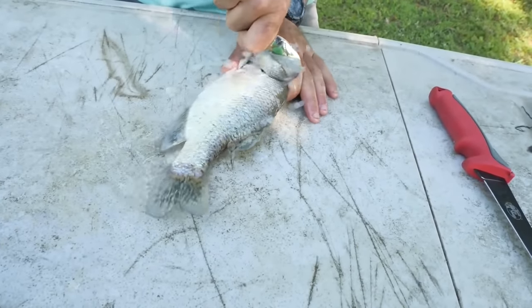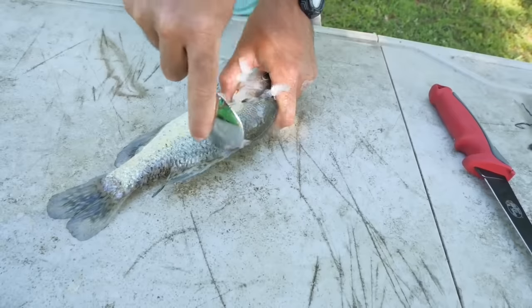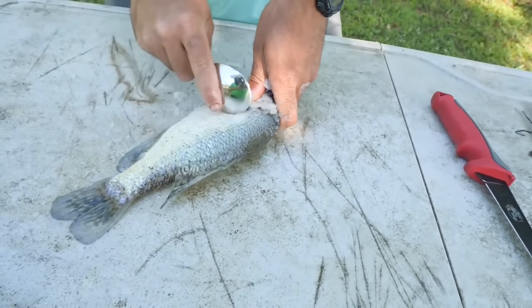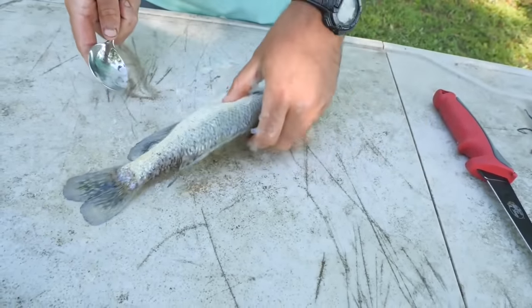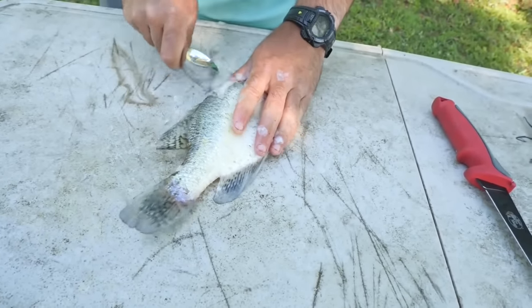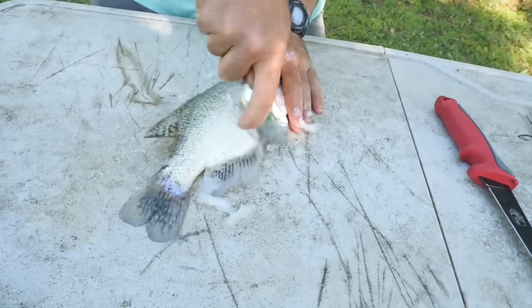I've also seen some crazy methods where guys will nail the tail of the fish to a board and get a pressure washer and pressure wash all the scales off. I need to try that. It seems like a lot of extra work. I mean, you can see how quick and easy this is, but it looks really cool. So let us know in the comment section if you'd like to see us clean some fish with a pressure washer. That'd be pretty epic. Maybe we have a whole bunch of fish and we need to blow through them really fast.